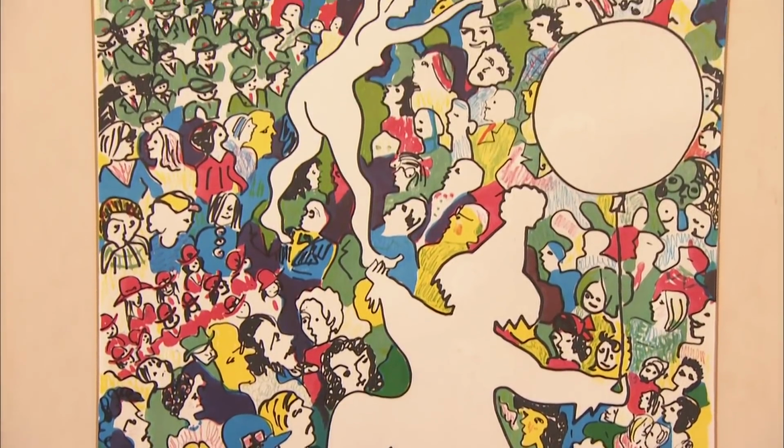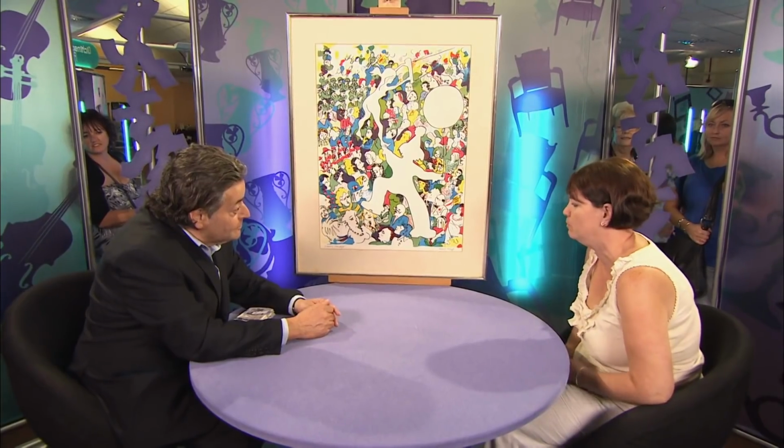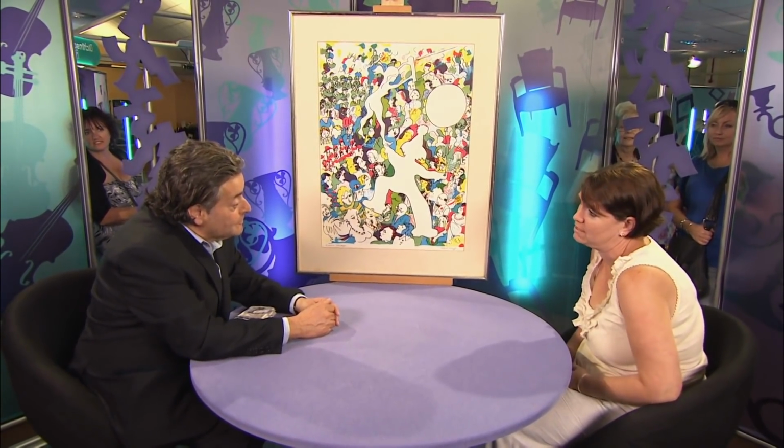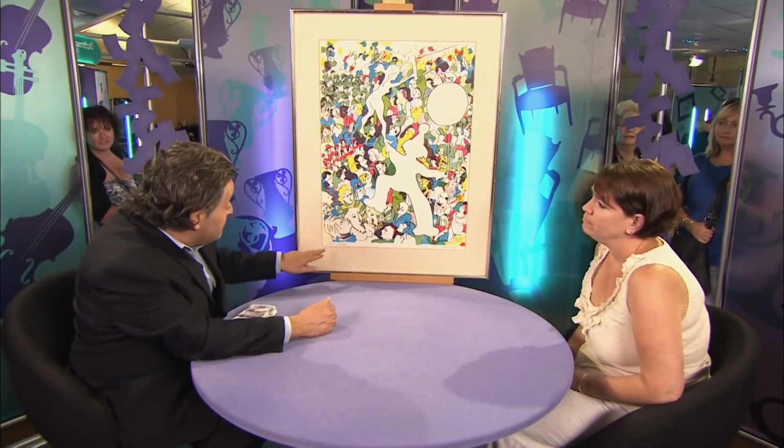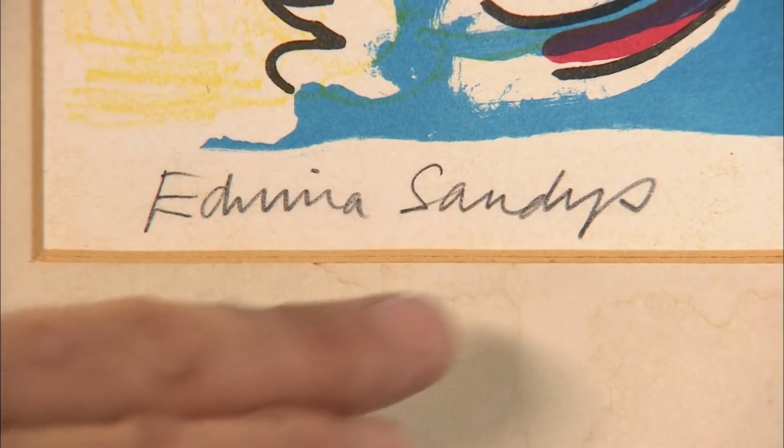It was bought in a charity shop by my husband. All I know is that the artist is Winston Churchill's granddaughter, and that it's an artist proof, but I don't really know what an artist proof is. Right. Well, it is indeed by Edwina Sandys, who is, as you correctly say, Winston Churchill's granddaughter.